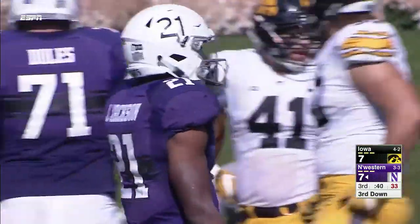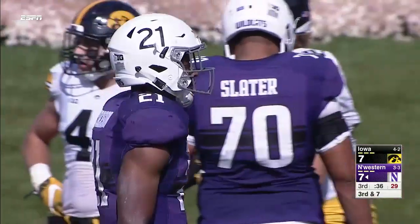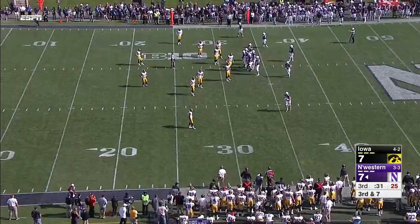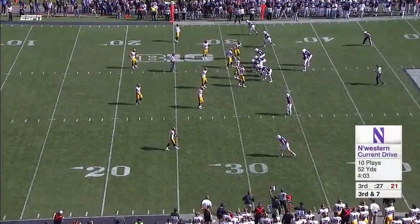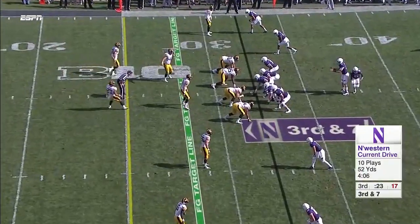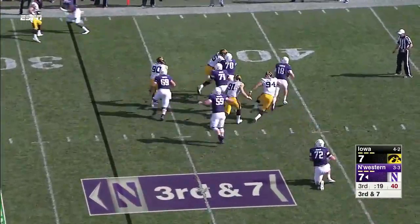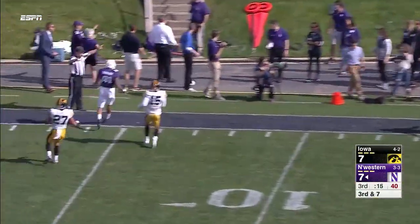And we're 3rd and money down once again for both squads. The defense of Iowa was successful in the first half, getting off the field in situations like this. In the second half, Northwestern's offense, and Thorson in particular, have looked sharper in the pass game in these situations. Jackson in motion. Pump fake Thorson. Epinez is coming. Thorson eludes him and throws it out of bounds.